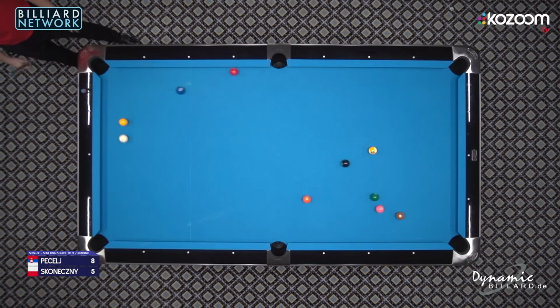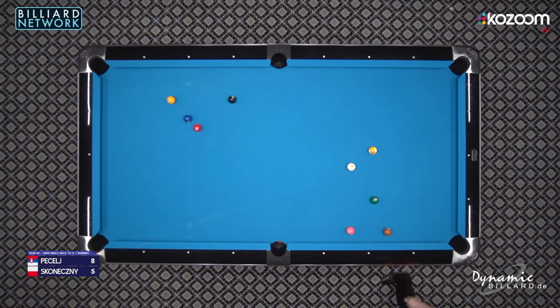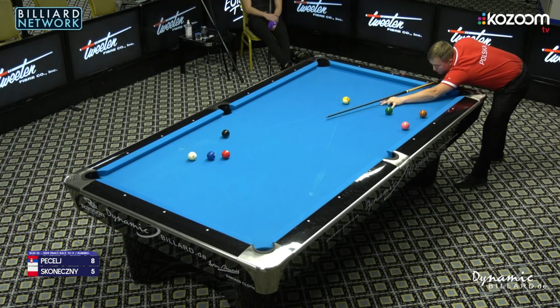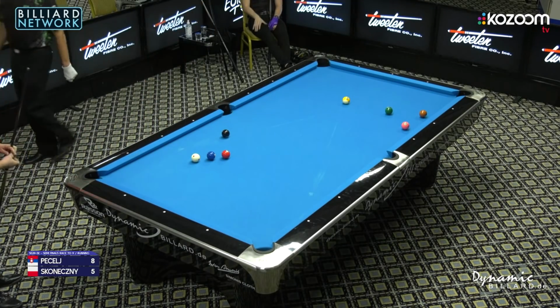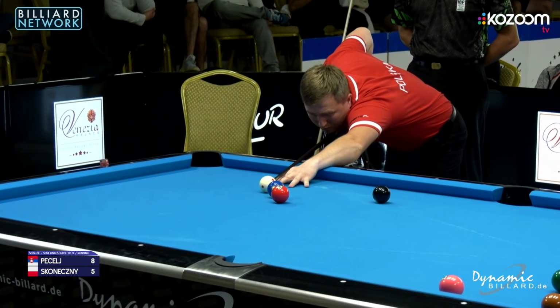Oh, he Brooklyned it. He still got one in though. And he got a shot. These guys are luckier than me. They have a lot of good players in Europe. Pool was lost in this country. We're not developing players. He'll draw back or stun forward. I don't know what he was doing there. I think he was trying to stun over for the corner, and he just way under hit it. Unless he's just going to thin the 2 behind the 3 and roll the cue ball to the rail.